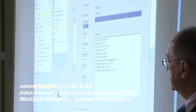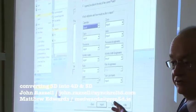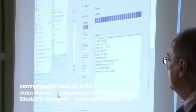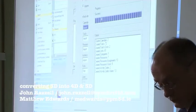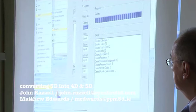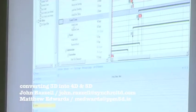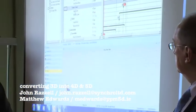We also bring in Asta Powerproject, so it's not just restricted to Primavera. When we import this particular one here, it is a Primavera file. We're bringing calendars, tasks, and all the attributes which we just selected. Okay, and now we have all our activities in the Gantt chart.